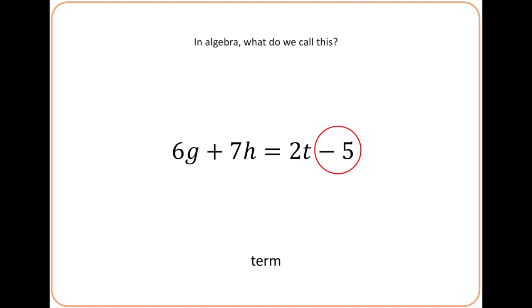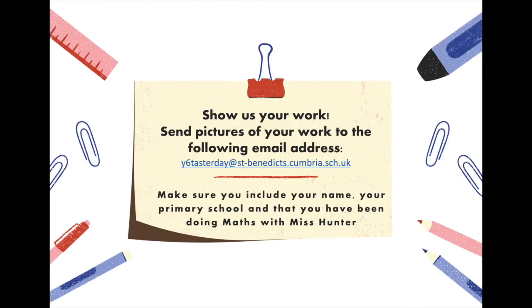Well done, guys. Okay, so hopefully you've learned a little bit more today about algebra and the different definitions and how we write algebra down and take notes, algebraic notation.